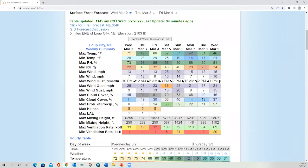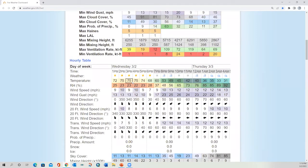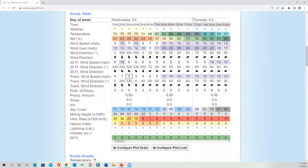Up here, they give you a daily summary: what's our max temp, minimum temp, max RH, minimum RH, all those different things. Then it gives you a general wind direction. Down at the hourly table, this gives you more information. So at 1 o'clock, you're going to have 72 degrees temp, 25 RH. You can see it's going to bottom out at 22 RH at 4 p.m. Winds 10 miles an hour, from the northwest here.